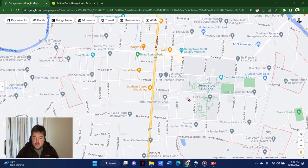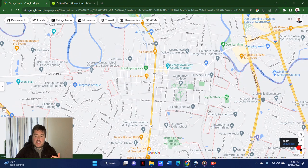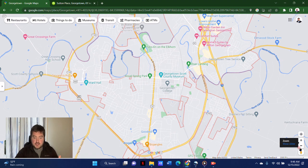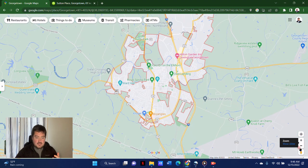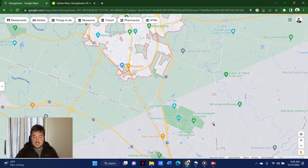So, don't want to spend too much time on this. I just wanted to show you Georgetown. I mean, it's not the size of Lexington for sure. But again, you're outside, it's got Toyota, it's got opportunities for jobs, education, it's got everything that you need. And if you're trying to work inside of Lexington and live outside of it, I just showed you, you got multiple main roads to get you to Lexington, not just the highway.